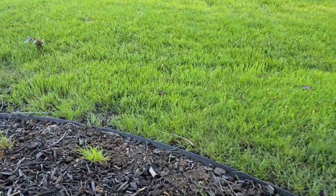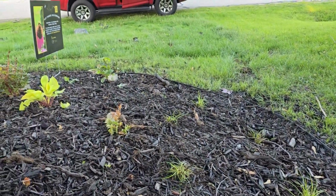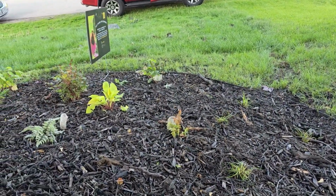So they're going to put mulch in these areas for the first year. It'll be good. Should take off in a year or two.